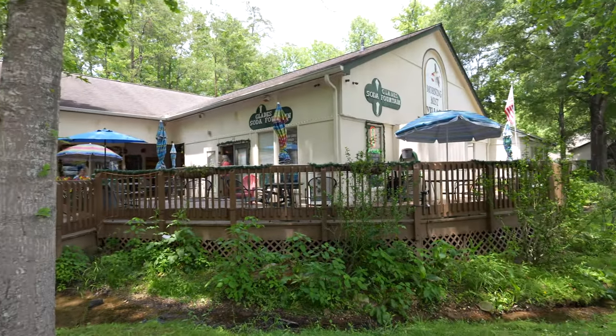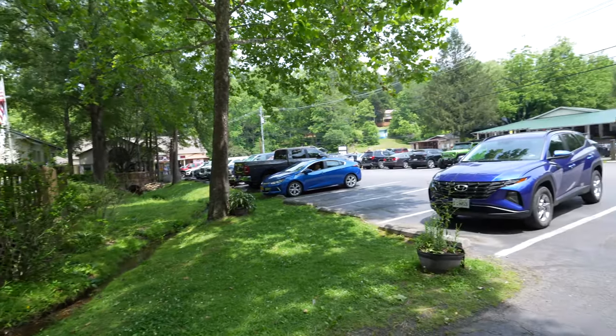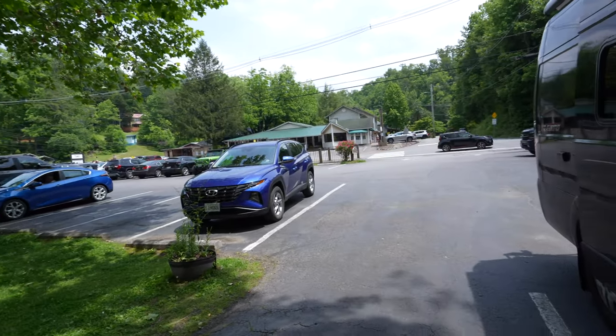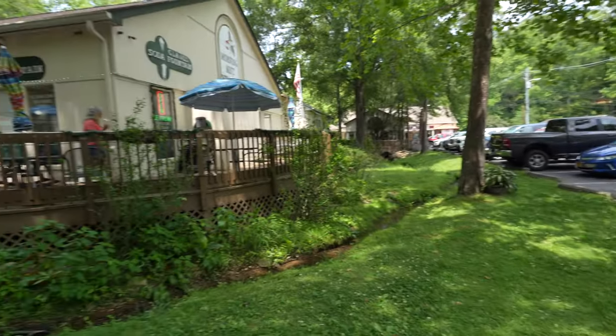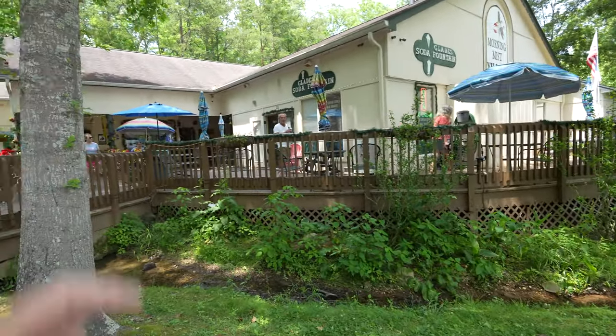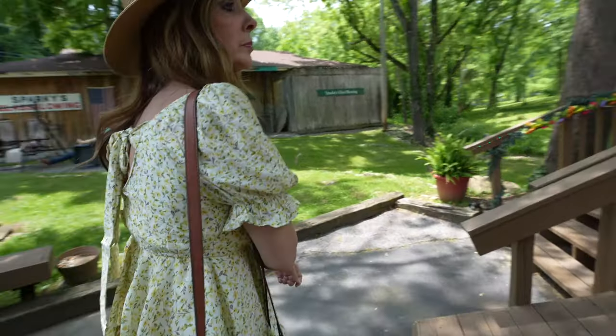Yes. Glades Soda Fountain. We're here in Morning Mist Village in the Arts and Crafts area. Beautiful day today. But we're going to go in here into the Glades Soda. It's always decorated really nice in here, isn't it? Yeah.